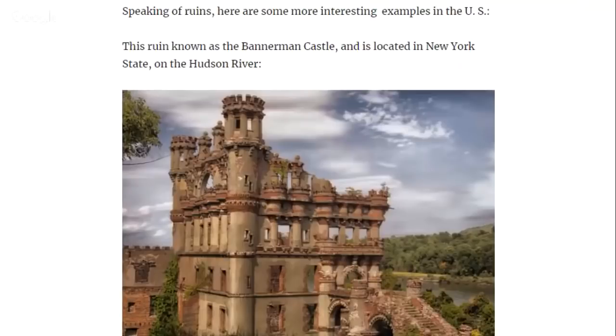Once again, speaking of ruins, here are some very interesting examples in the United States. This ruin, known as the Bannerman Castle, is located in New York State on the Hudson River. A castle in New York, Hudson River.